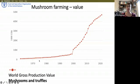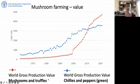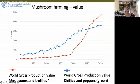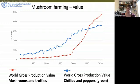And just to give it some kind of perspective, I was trying to find another food source that is roughly the same. Here we go. This red line is mushrooms and truffles, and the blue dots are the production value or farming value of peppers. Satish, I know you like peppers and chilies. It says green, but I think that means not dry, essentially. So they're roughly about the same value. You can see it's been a large increase in mushroom production value since the 60s, about 20-fold or something like that. And the gross production value was estimated to be about $46 billion US two years ago.